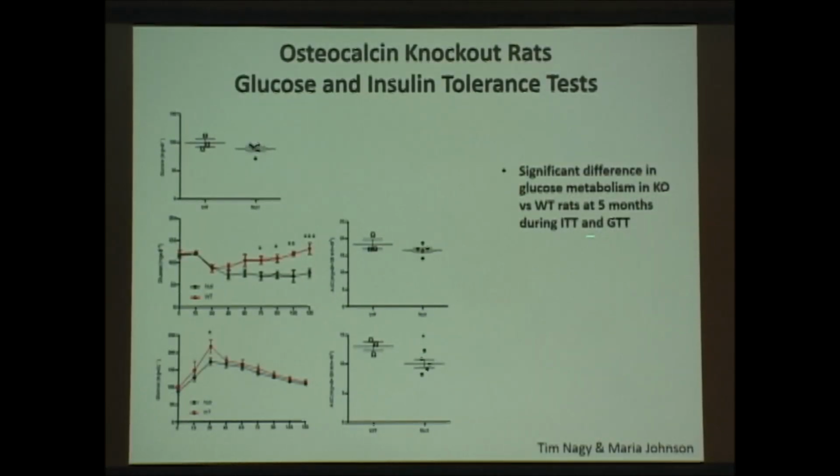We looked at the glucose, and we did glucose tolerance tests and insulin tolerance tests. We saw a small, very minor difference. In fact, these experiments were male animals done at 6 months of age. We've now gone back and looked at males and females at multiple ages, and we always see something like this. So if there's an effect on glucose homeostasis, it's exceptionally minor. Certainly nothing that mimics what has been reported in the mouse. So we really believe that the mouse model is not an accurate model.